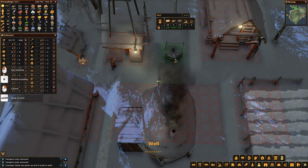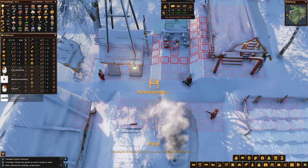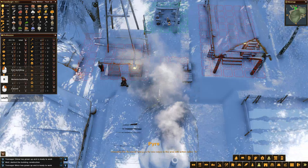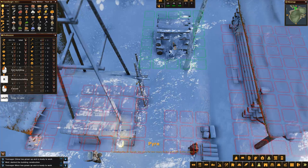Well there, and we need a funeral pyre up here too. That's a crypt. I don't want a crypt. I don't want the body stored. We'll put the pyre right back here, just behind. Oh, it's 5x5. Okay, so that's fine. Okay, that way.